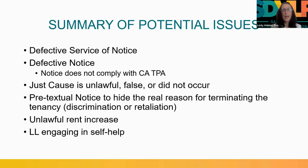Pretextual, we talked about that. Sometimes it's discriminatory or retaliatory. For instance, if you are a tenant and you have complained about rodent infestation or a broken front door lock, something that the landlord should be fixing and they refuse to fix, and instead of fixing it, they serve an eviction notice. That eviction notice is retaliatory, most likely retaliatory, provided there aren't any other intervening factors. And that provides a really good affirmative defense to a UD or an eviction lawsuit.